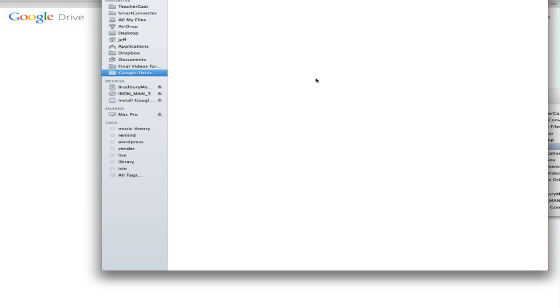What do you guys think about that? Is it easier for you guys to organize through Google Drive, or is it easier for you guys to organize when you have multiple folders opened up?